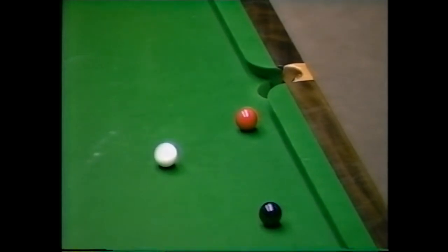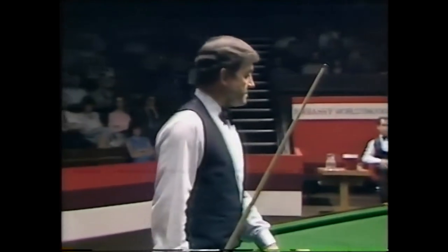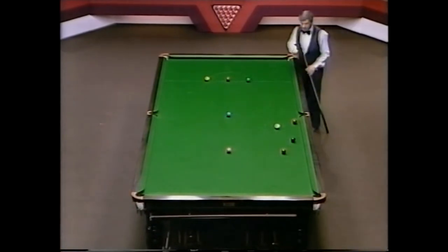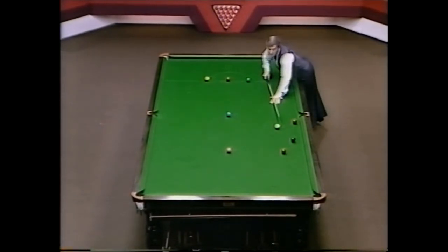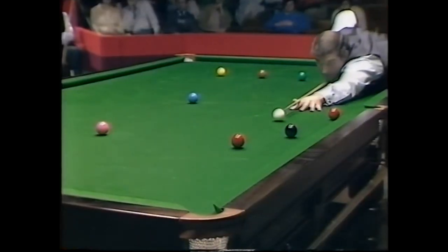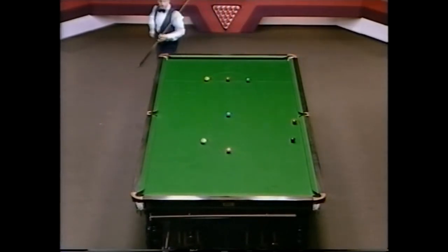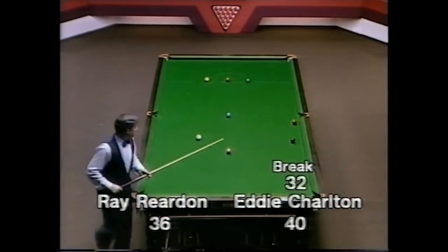Yes, that really was an excellent shot. He had to make sure of the pink, but of course very anxious to continue the break, and he does actually have the choice of either red here. He's debating which to take, and it looks as if the one to the top pocket's his favourite. So he goes 4 points ahead.